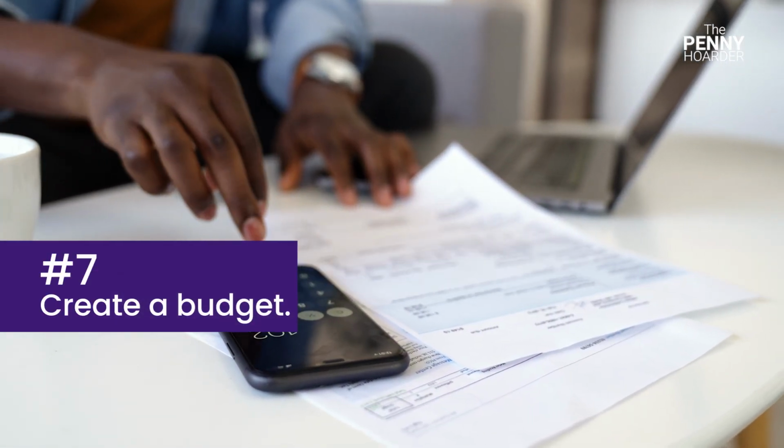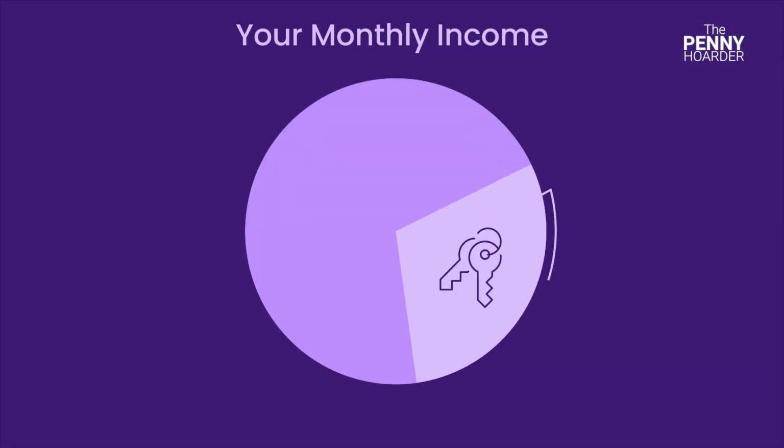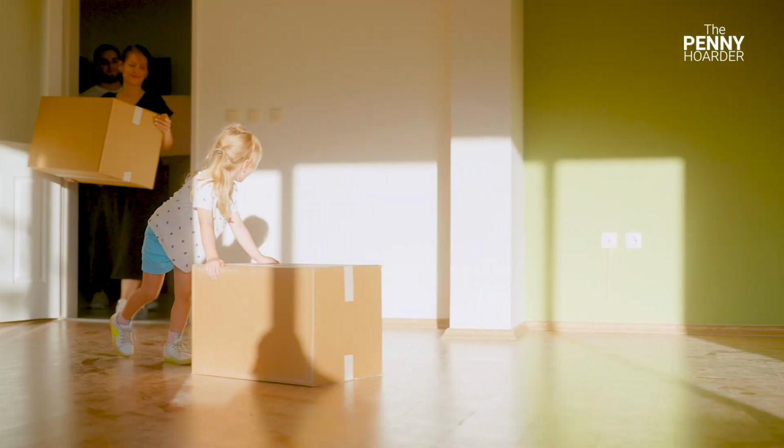A budget can help you figure out if there are any expenses you can cut. One rule of thumb is to spend no more than 30% of your pre-tax income on rent. That may not help now, but it's something to consider when your lease expires and you look for a new place to live.